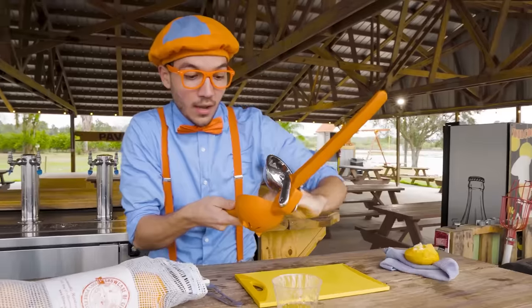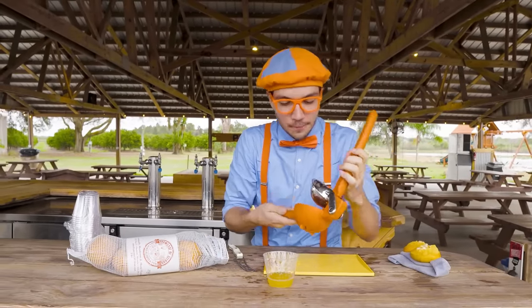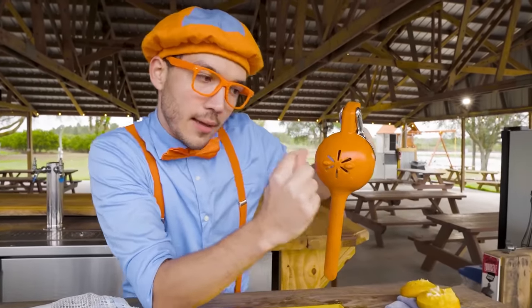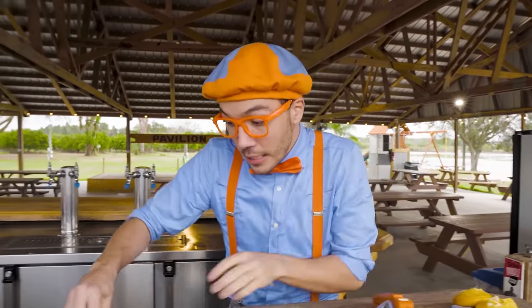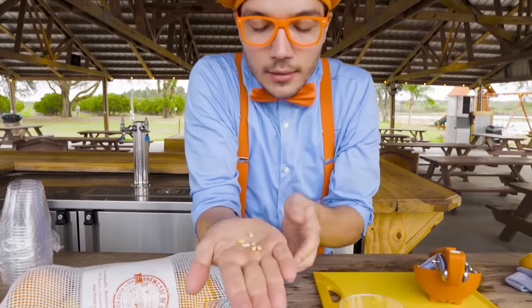Whoa, it's really good that we have this juicer to help us get all the juice out. Otherwise, it'd be really tricky juicing these oranges. Also, if you look at the bottom, the orange juicer has all these teeny little slits. Those slits help to catch all of the seeds inside of the orange. Each orange has these teeny tiny little seeds.